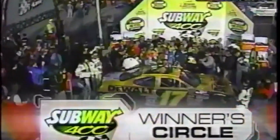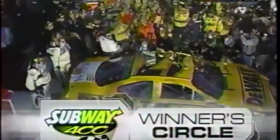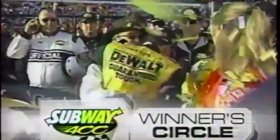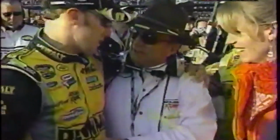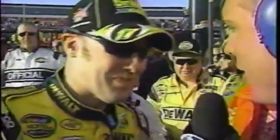And he asked his team 3 different times, are you sure that I won? Each time they said, yes, it's a photo finish, but you are the winner for the first time in 34 races. Matt Kenseth goes to victory lane, a hug by car owner Jack Roush. Matt, you said on the radio that was the most fun you've ever had in a race car, period.